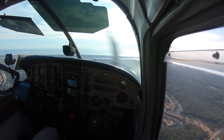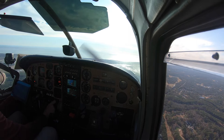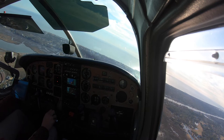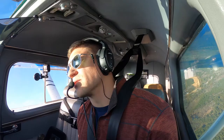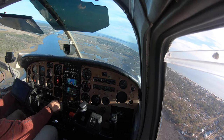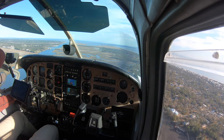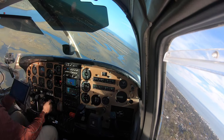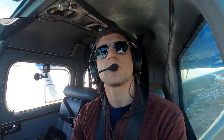Traffic Skymaster 75 Lima, downwind 5. Skymaster 75 Lima, base leg 5. Cape Fear traffic, Sky 136, clear the active. Cape Fear traffic, Sky 136, taxiing to runway 5 via Alpha, Cape Fear. And 75 Lima, Skymaster, final 5.